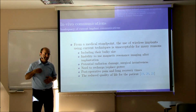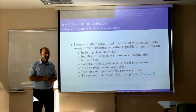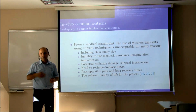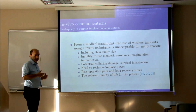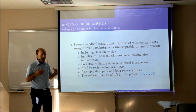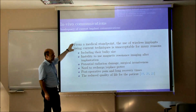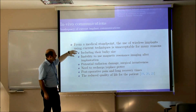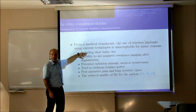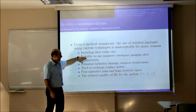What we have there is larger sensor nodes that are attached to the body, for example, for getting the body temperature or the heartbeat or whatever information you can get from outside. That's different from what we're discussing here. The reason they're not acceptable inside the body is they're bulky. You don't want to have large such devices inside your body.